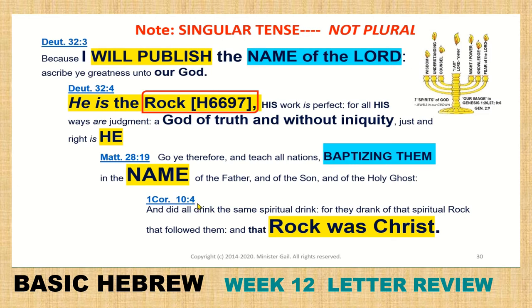1 Corinthians 10:4. They did all drink the same spiritual drink, for they drank of that spiritual rock and followed them, and that rock was Christ. So if you look at the capital R-O-C-K, go to Deuteronomy 32:4, he is the rock, capital R-O-C-K, that rock is Christ. So what they're telling you is that Jesus is the name of the Father, the Son, and the Holy Ghost. Singular.